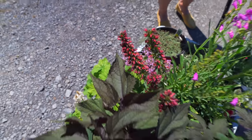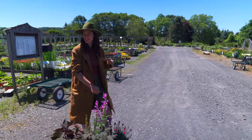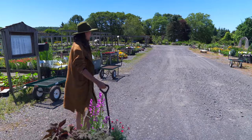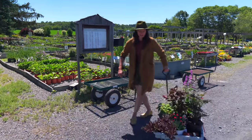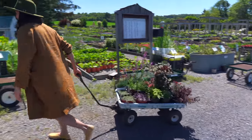Whew, I filled up quickly. So I saw a few more plants that I'd like, but I ran out of space. Okay, so let me pull this over to the side. I don't want anybody stealing my find, you know?